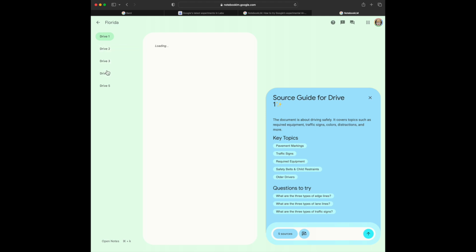I named the docs these file names, and then simply added them to this workspace here, and it's saying this document is about driving safely. It covers topics such as required equipment, traffic signs, colors, distractions, and more. And it has key topics. Down here you can switch from one source, or you can click 5 sources, which is interesting.